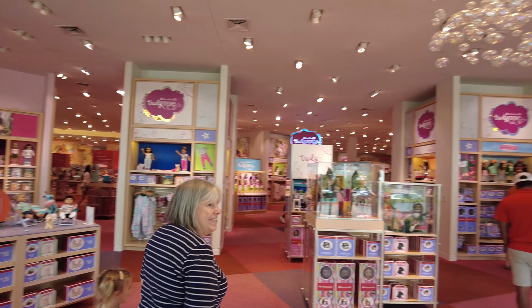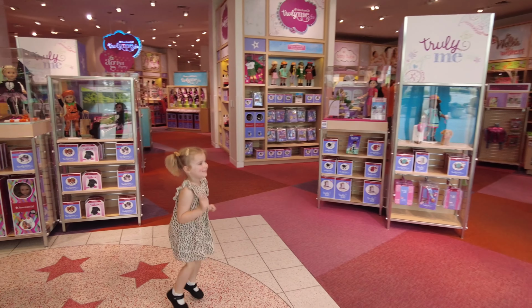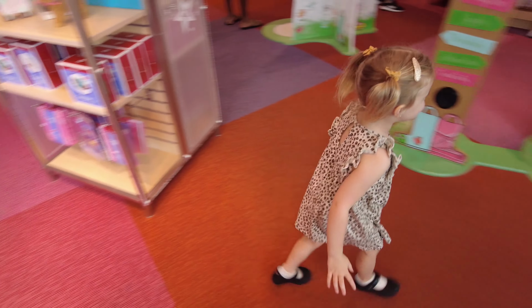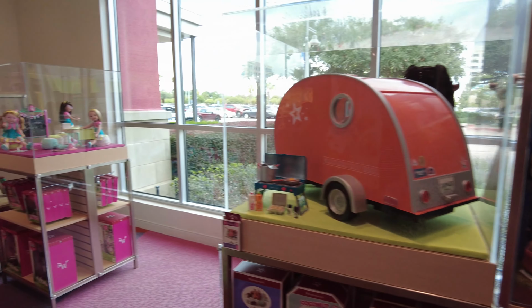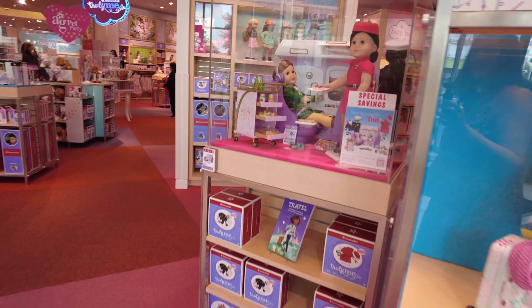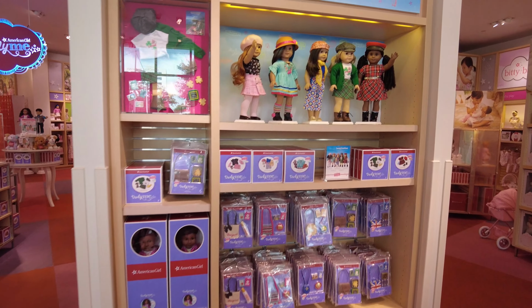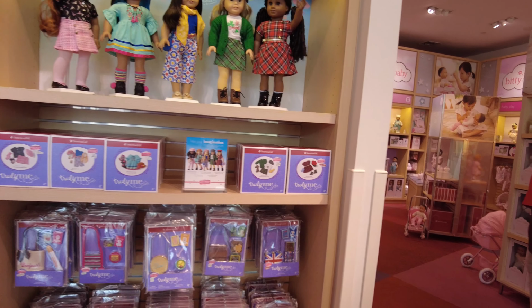Oh wow, Weez. My goodness. They got a playhouse. My goodness, they've got everything here, huh? These accessories, that's insane. So I think the Truly Me is like the smaller version of the American Girl doll. I think it's a little bit cheaper. It's like the discount version.